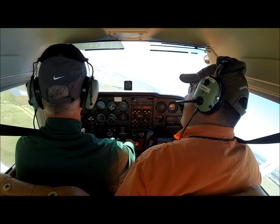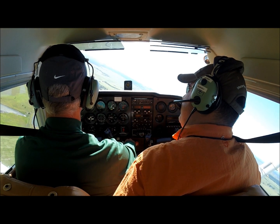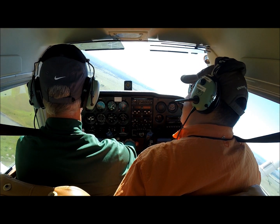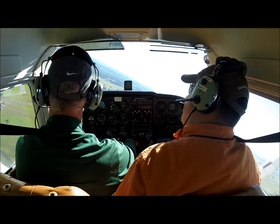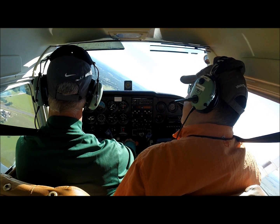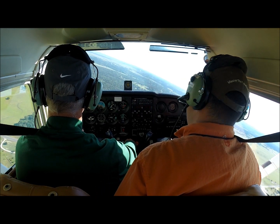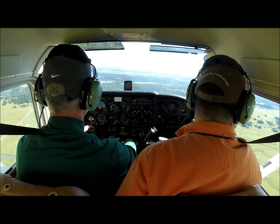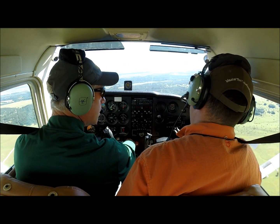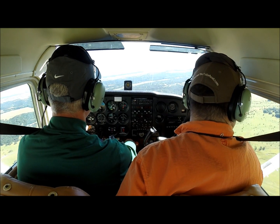Reduce the power a little bit. Still riding about 100 feet high. I want to be at 1,500 feet. This turn is working out a lot better. Nice, nice, nice. Maintain 1,500 feet back to the right.